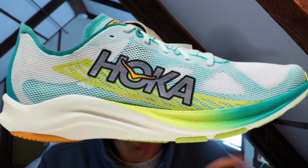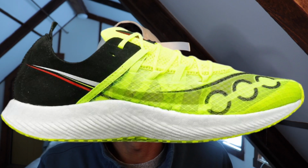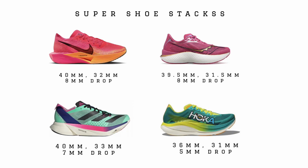The Hoka Cielo Road is a non-plated PEBA-based shoe that's designed for 5K races. So the other shoes in this category that the Cielo Road is going to be competing with include the Nike Streakfly, the Saucony Sinister, and the Adidas Takumi Sen. This is a growing category of shoes that takes that super shoe formula that we see where there's 40mm stack of that super foam in the carbon fiber plate and switches it up a little bit.